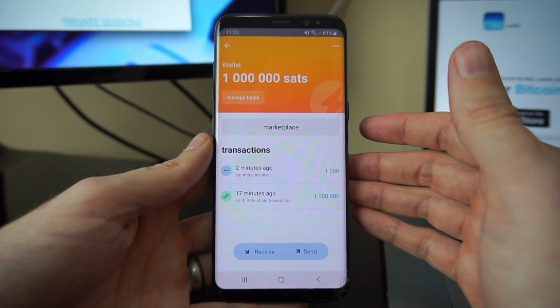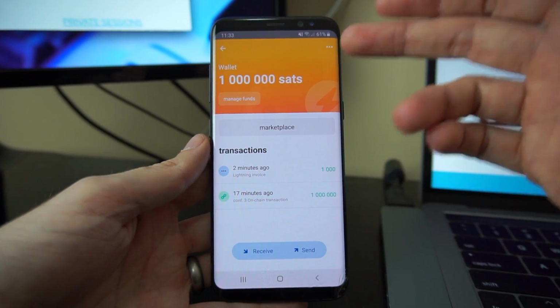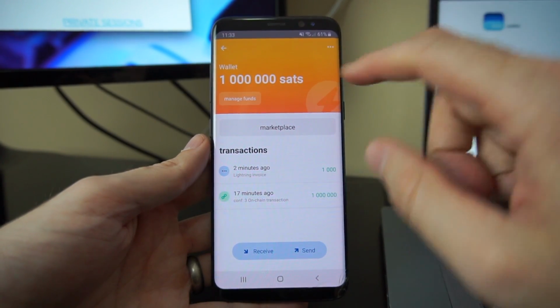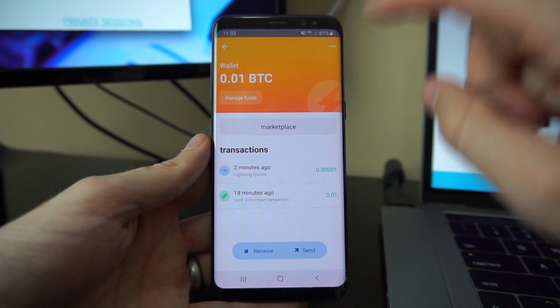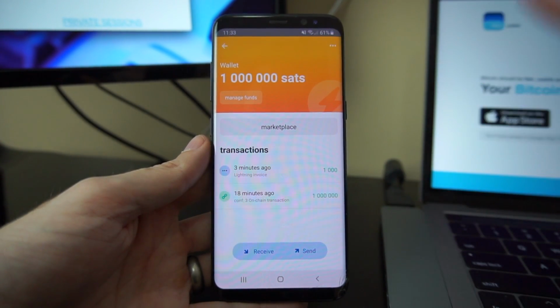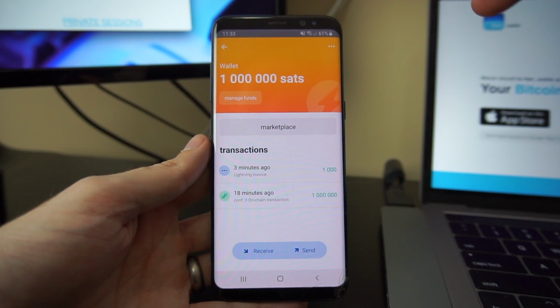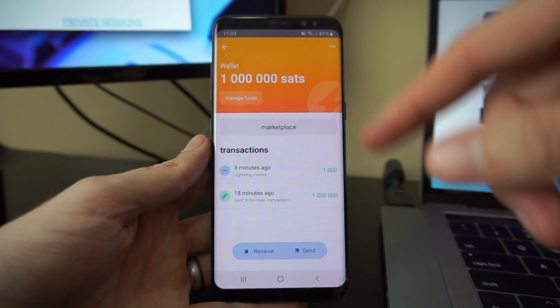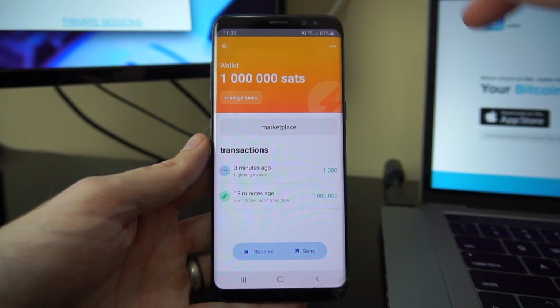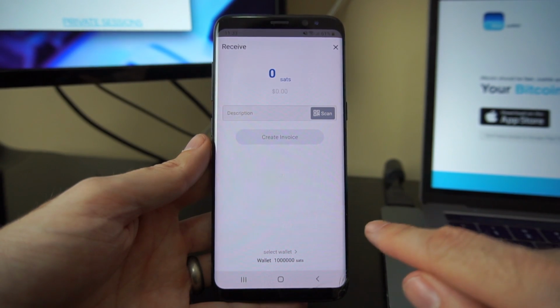Okay, so we now have a confirmation of that incoming Bitcoin transaction, and that has now funded our wallet with 1 million sats or 0.01 Bitcoin. This is now spendable, and we will get to that, but I just want to try receiving Bitcoin, or rather some Lightning Network Bitcoin, into this wallet one other way, and that is simply by going to the bottom, tapping the Receive screen.